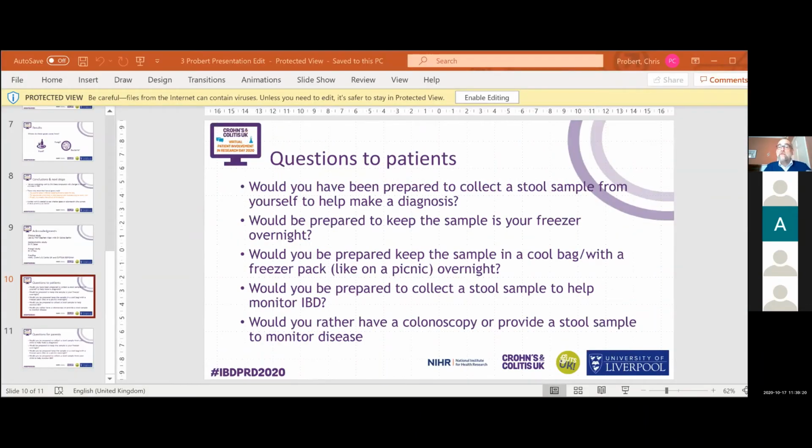We are very keen to know how we're going to roll this out in the future. Thinking about yourselves or perhaps your children, would you be prepared to give a stool sample to help make the diagnosis? Those of you familiar with calprotectins hopefully are familiar with the concept of what that needs. If the sample had to be kept frozen in your freezer overnight and we gave you suitable packaging, would you be prepared to collect it at home and then freeze it?